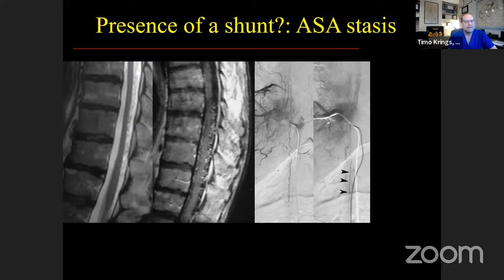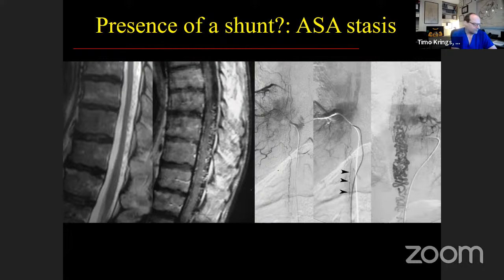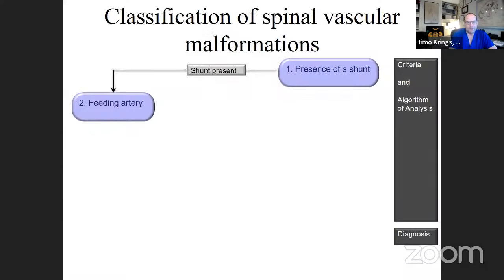And this is an indirect sign that somewhere else there has to be an arteriovenous shunt that prevents the blood flow from going from the arterial into the venous phase. So stasis in the anterior spinal artery is always a sign for a shunt being present elsewhere. And here's the massive arteriovenous shunt that led to venous congestion of this patient.